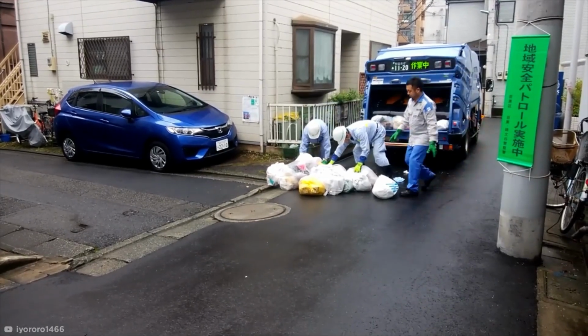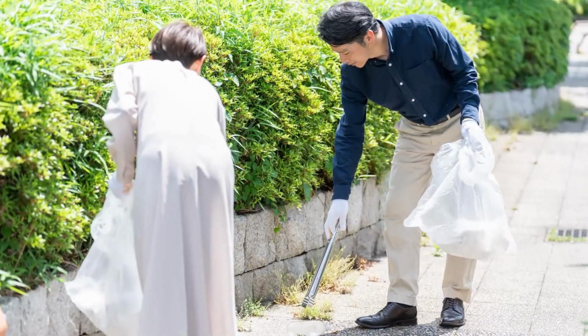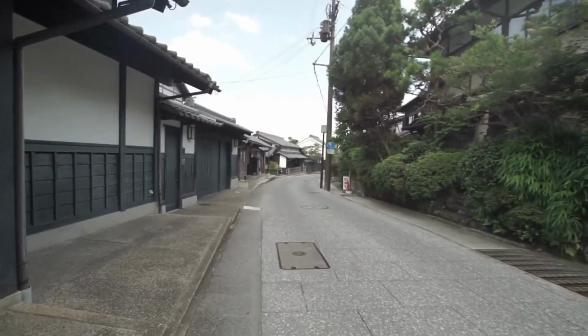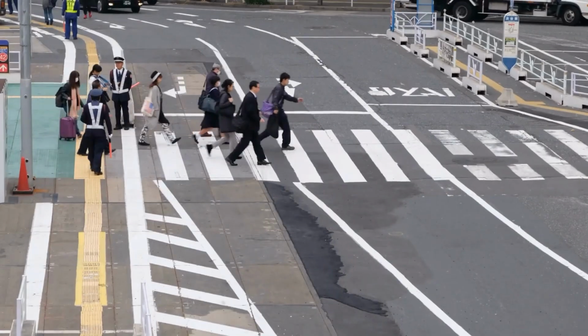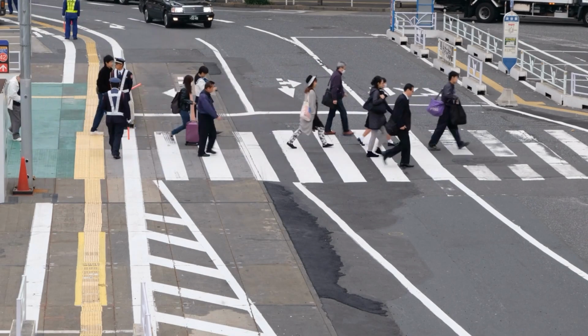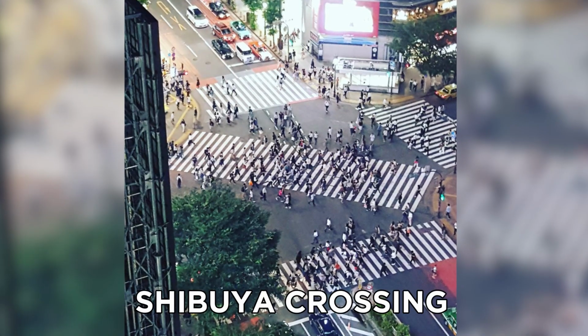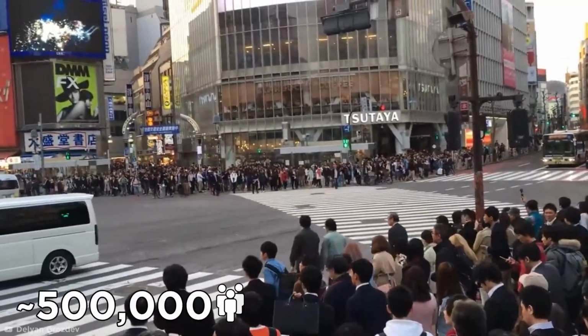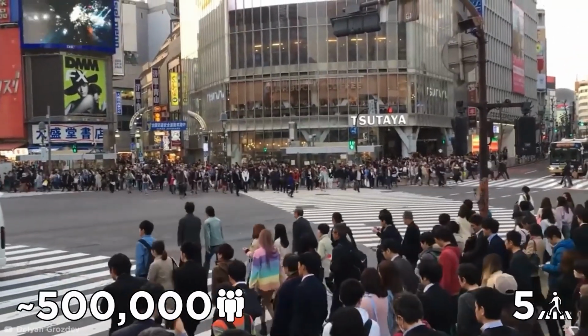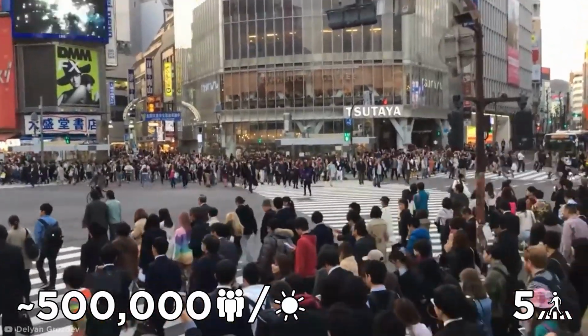Thanks to a combo of great waste management services and national pride, Japan's streets are well known for being super clean. What they are littered with, however, are clever design details that help people on the daily. Take the Shibuya crossing at Hachiko Square in Tokyo. The Shibuya crossing halts 10 lanes of traffic to accommodate around 500,000 pedestrians over 5 crosswalks throughout a single day.